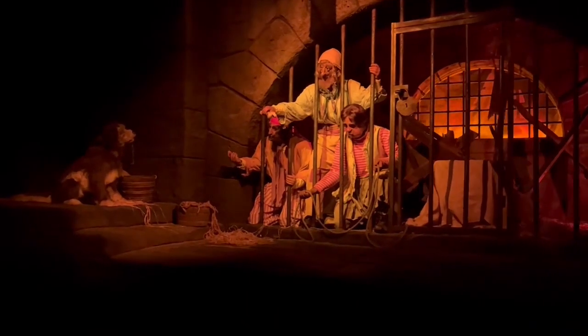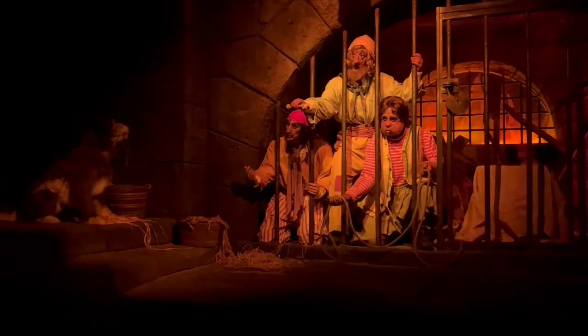I'm going out on a limb here, but I don't think the dog's gonna give him that key. I might have been on this ride a few too many times. Oh, Ginger snaps. Yeah, she's one tough cookie.